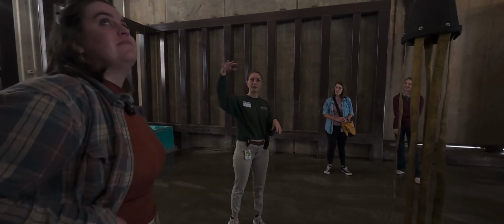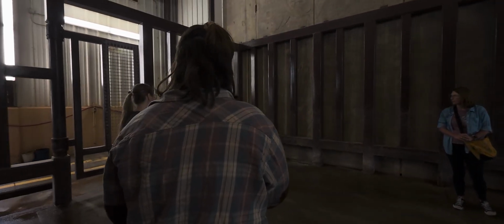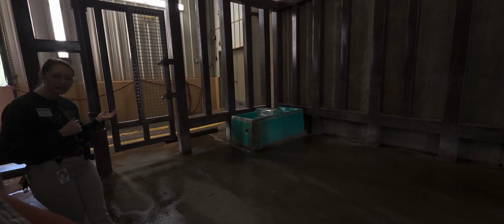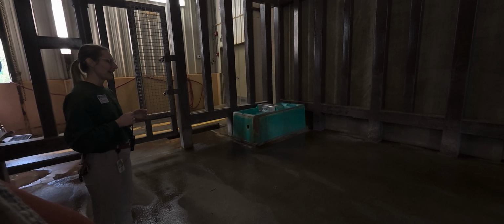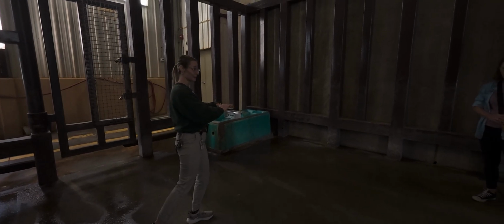We'll take a look through the other bedrooms, but while we're in here, some things to point out is that they always have water inside the barn. Bill has been known to use the restroom in his water trough. But the ladies seem to take care of theirs pretty well. This space here is what we call a communal poo pile.